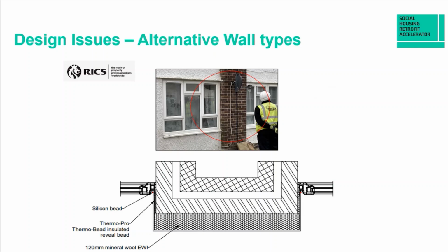Another design issue we've got here, where we've got this brick column in the centre of a block. Now we've done a block not too far away for Clarion, where we got structural engineers in to see whether this was a structural integrity part of the building, and it wasn't. We've done the same thing here, and we found out that it was. So we were unable to remove this brickwork, which is what we would have liked to have done.